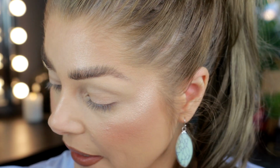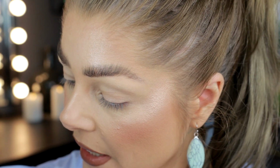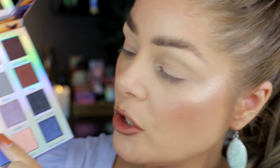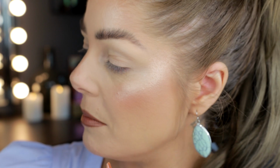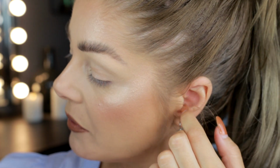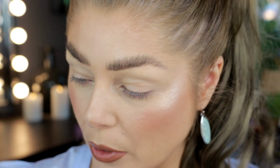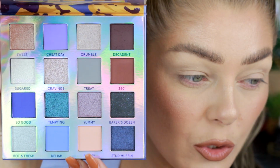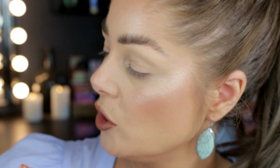I think I'm going to do, like I said, something brown with a blue on the lids. I'm thinking I'm going to play with these two in the crease, and then use this Tempting on the lid, and maybe this very cool toned Hot and Fresh in my inner corners. Maybe I'll even do a blue lower lash line, because I feel like that is a way of keeping it fun, but not doing a blue smoky eye, because I realized that's not for everyone. So I am not going to use this fluffy shade. This is not the kind of shade that I use, but if you like using those kinds of shades, at least you know it's here.